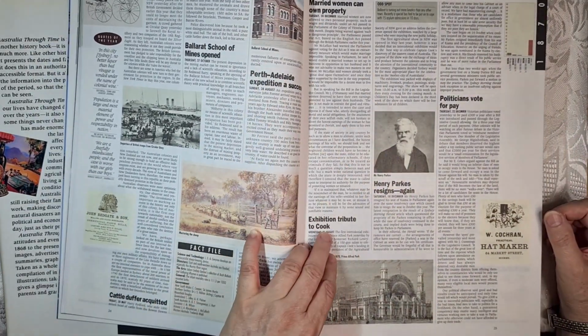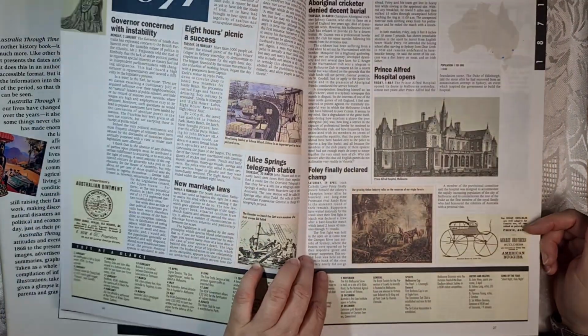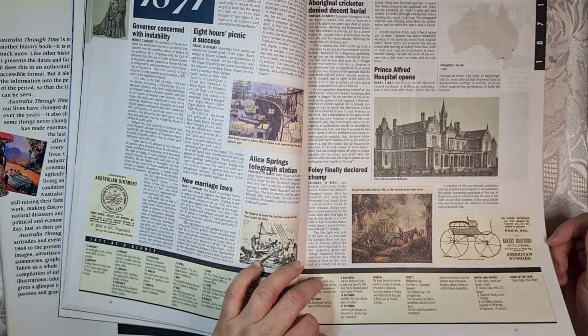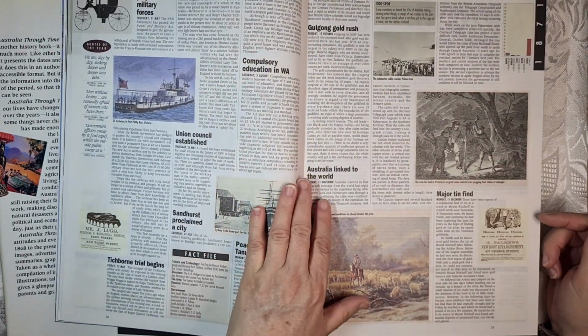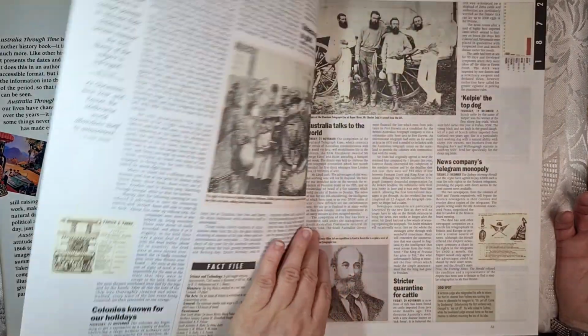Married women can now own property. Ooh. Yes, the rules and regulations of the olden times are hard to comprehend and accept in this day and age, aren't they?